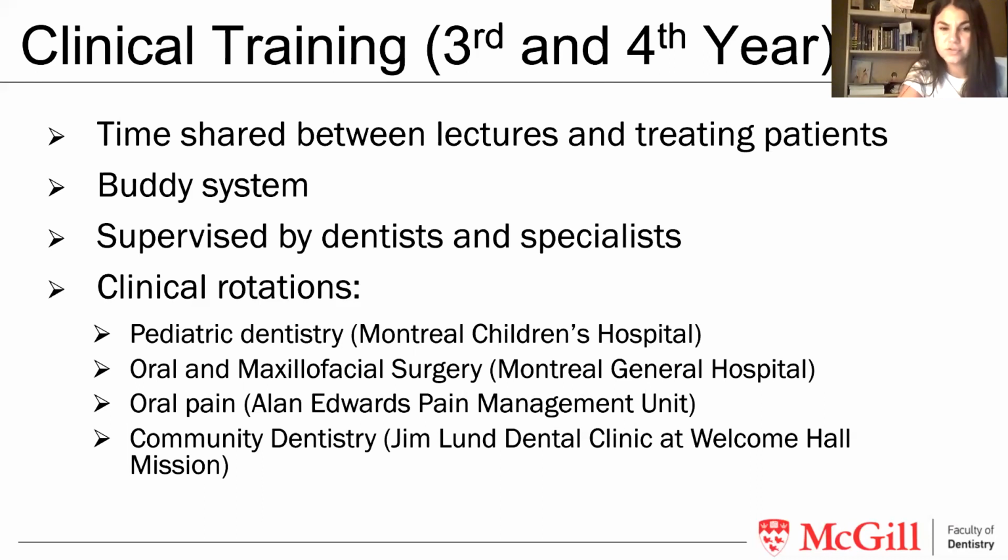And then we have for oral maxillofacial surgery, this is a rotation that is very hands-on, a little bit different from dentistry, because it's more complex surgery cases where you go into an OR room, and this is done at the Montreal General Hospital, and that's typically 1 week long. And then we have oral facial pain rotation, which emphasizes the importance of the TMJ as a joint. And then lastly, we also have community dentistry outreach opportunities that are done beyond the curriculum, but also in a rotation form, namely at the Jim Lund Dental Clinic at Welcome Hall Mission.